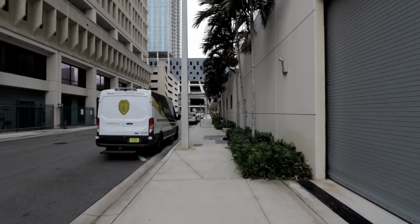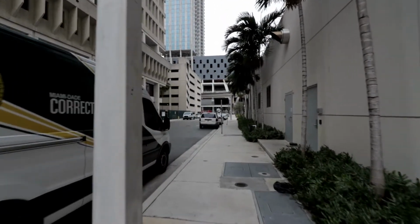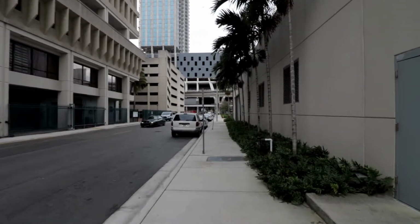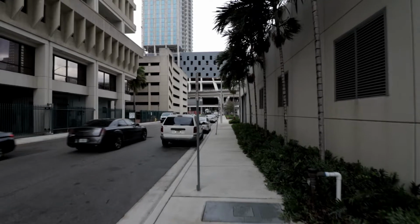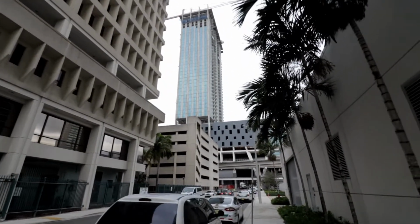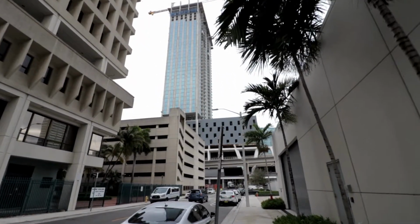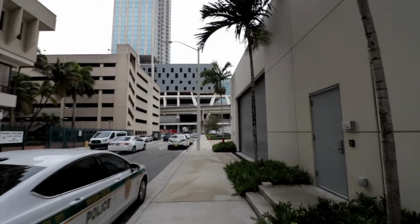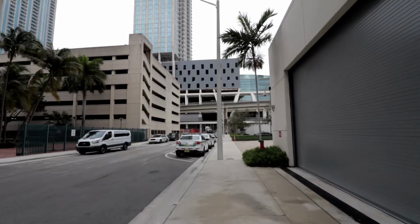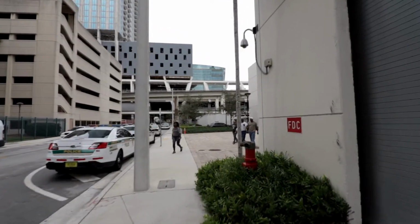And again, up there, what you're seeing here is the Miami Central station, kind of the back part of it. As you see, they're still working on it. There's got to be mixed use, condos, etc., and then offices down below, as well as the train station. So again, we're in that government center part of Miami.